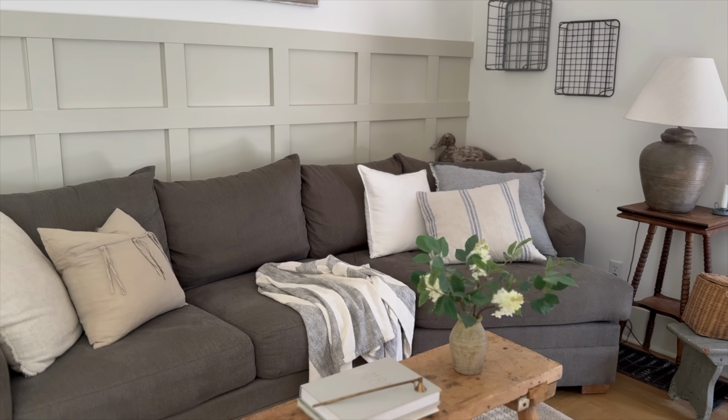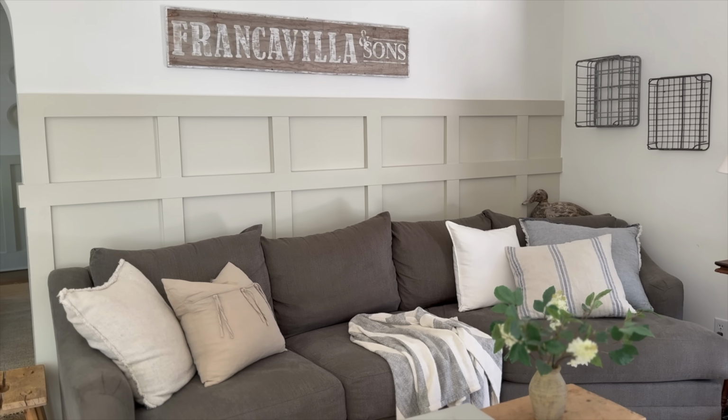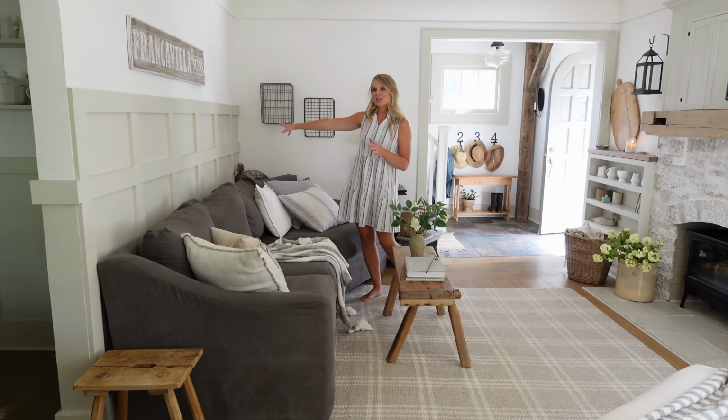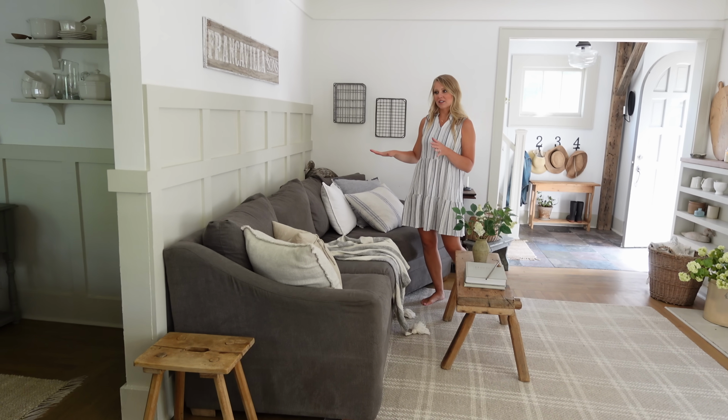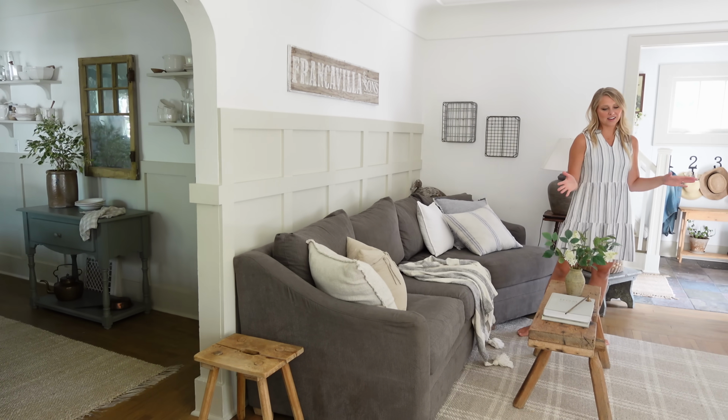It's not a huge living room, but it's cozy and it's perfect for our family of 6. My husband did add the board and batten that you see behind the couch, and we painted it this beautiful color. It's by Benjamin Moore. It's called Stingray. All of the trim is painted that color.